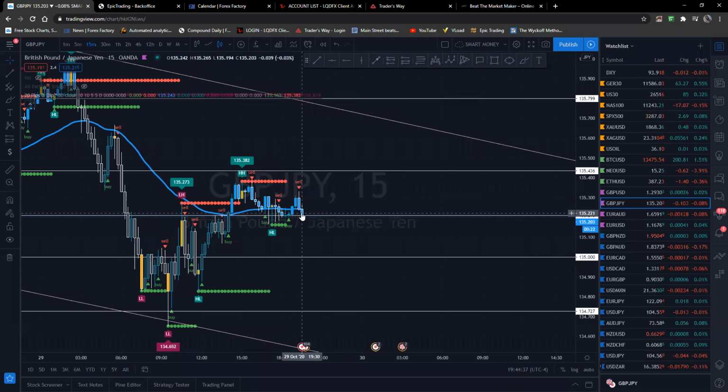It's telling me to sell, right? But it's above this support line. So if I'm going to sell, the least I want to see is it break that support line, retest it, and then jump on that sell, right? I wouldn't want to jump on it right now just because it told me to sell.